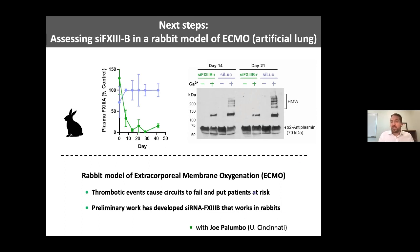We did, of course, first develop an siRNA that worked in the rabbits. We had one that worked in mice, and we changed that sequence for rabbits. We were really encouraged that we could also decrease the amount of plasma 13, and this lasted for many weeks actually. It still works by inhibiting the cross-linking of the antifibrinolytic alpha-2-antiplasmin to fibrin. So again, clots still form, but they lyse much easier.